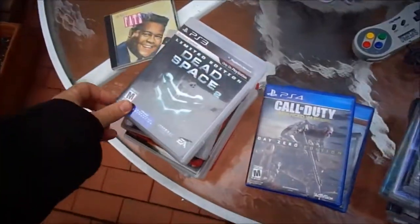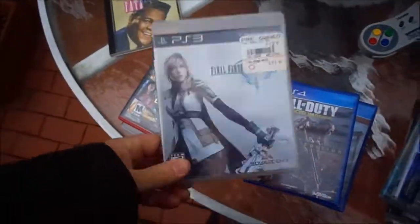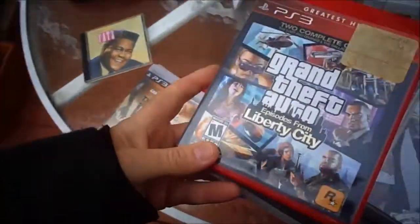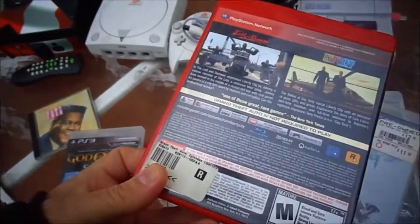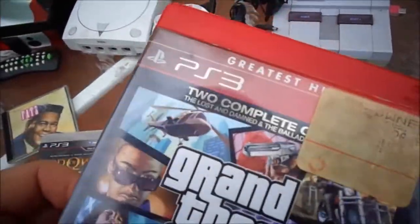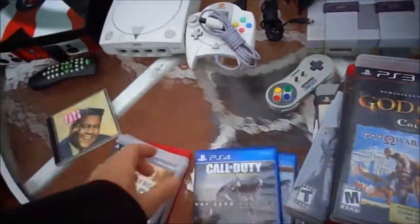Tomb Raider. I'm probably going to keep at least one of these for myself to play. Dead Space 2. I haven't had time to play anything lately, but Crysis 2, Final Fantasy 8. Grand Theft Auto Episodes from Liberty City, 2 games complete. The Lost and Damned, whatever. God of War Collection. God of War and God of War 2. I always like God of War.